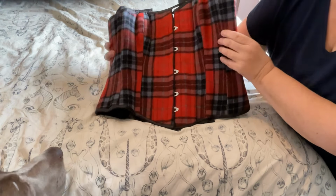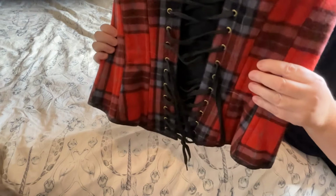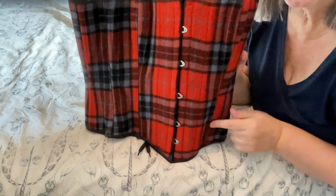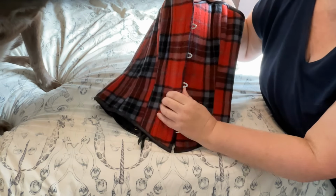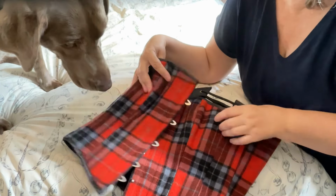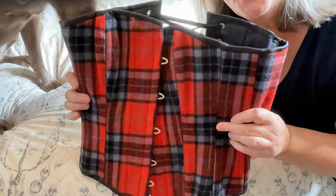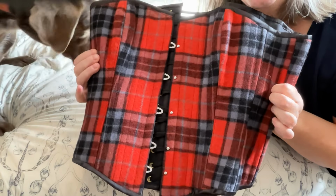Okay, I had to hunt for it, but I did find it. Okay, so this is my Victorian style corset. It has the busk at the front. It's got boning down the front panels. It's fully lined, and it's got the eyelets and the lace. And I'm pretty sure I've got a picture of it on a mannequin somewhere, so if I find that, I will make that the thumbnail.